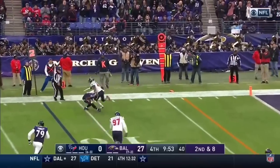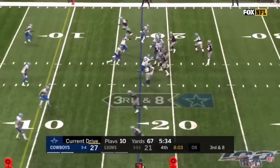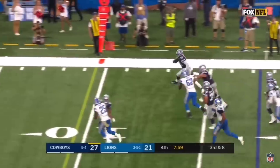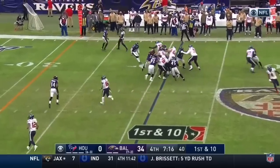Jackson, the spin and toss. Ingram makes a man miss. Diving. And on a third down, pressure coming. They're going to set up the screen. It's a low throw. What a catch by Elliott. First down. Touchdown. Includes that 2011 divisional loss.